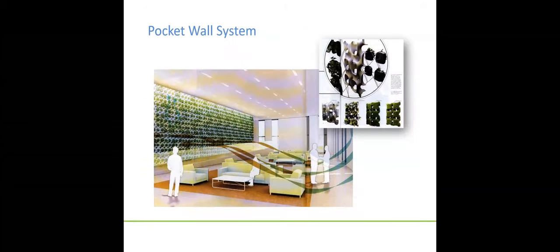Okay, so there's multiple kinds of wall systems, and I'm going to go through these pretty quickly. There's a pocket wall system that basically allows filtration of the pollutants from the outside, which get cleaned through the root system and the plants, so that it comes through into the building with fresh, clean oxygen. This is typically used with a drip system, and it's almost an art element in buildings.